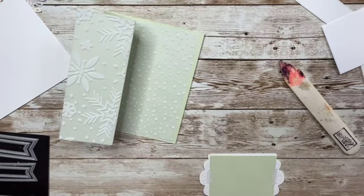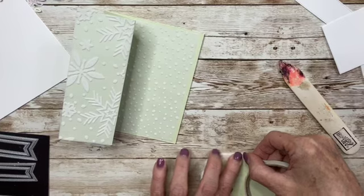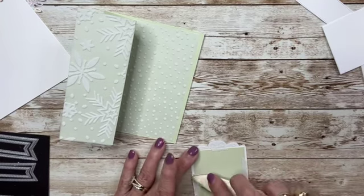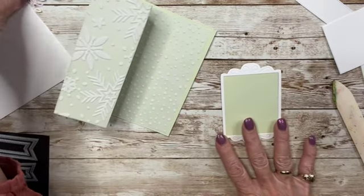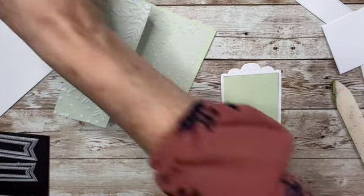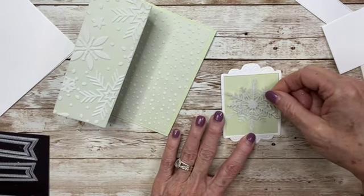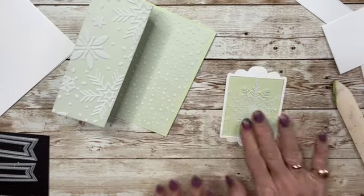And then I'm going to do the same thing on this other side here. Just enough to adhere those two pieces together right there. Okay. I'm going to burnish that and burnish that there. Okay. There we go. So there's our frame. I'm going to take one of these wonderful leaves, and I don't need to pop this up. I can just adhere it right in the middle because it's going to be covered up with, yeah, isn't that pretty? Oh my gosh, I just love that.